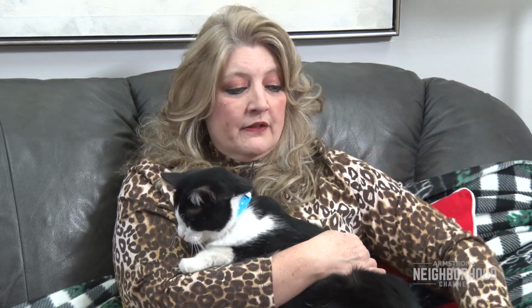We need the money. I'm not going to skirt around the issue. We got to have the money. These guys need it. We need it for food, to stay in this facility, and to take care of them, and medical. Their medical is so extravagant now that we have to go outside the building for vet care. So if you can come and shop our store, we're open after this weekend.